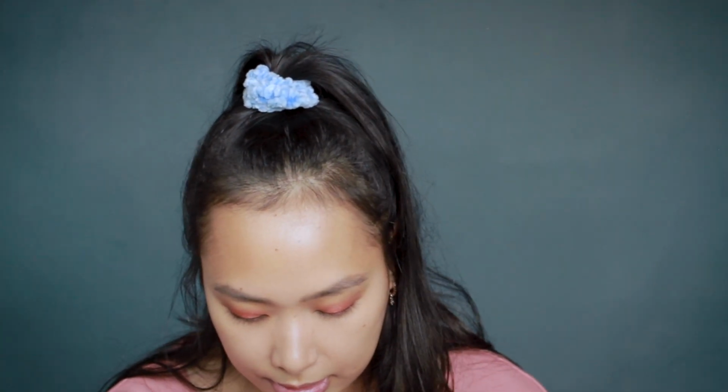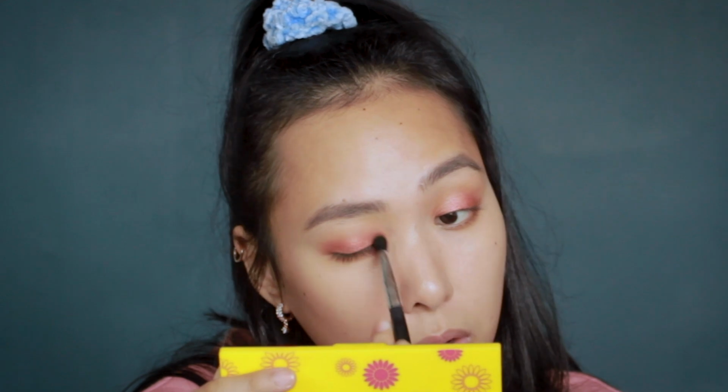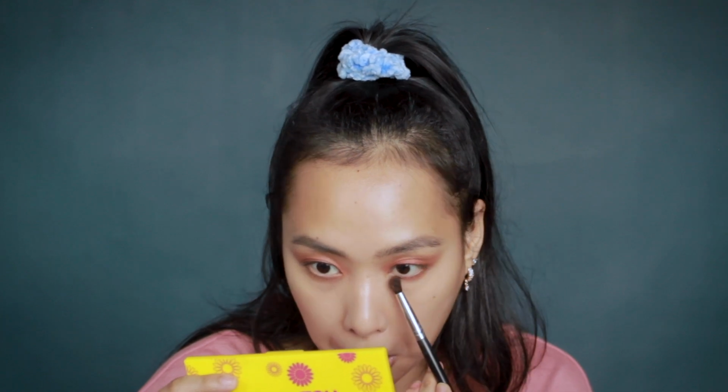Okay, so I got brushes and let's continue blending with brushes. So I'm just blending Subukan all over my lid. So there. Isn't that nice? Sorry about my hair. I'm not having the greatest hair day right now. But yeah, that is Subukan on my lids, and I also put it under my eye. So there.